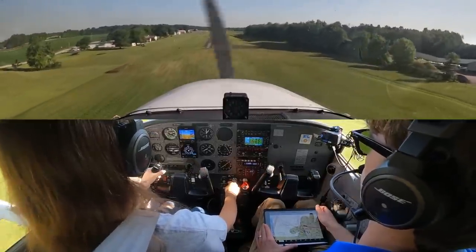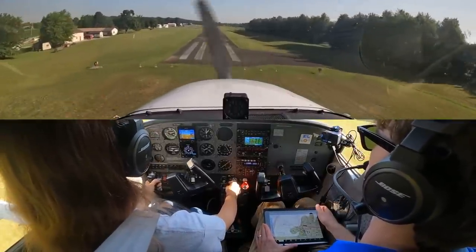Greensburg traffic, swift 82 kilos, 2 miles south, is entering an upwind for 3.